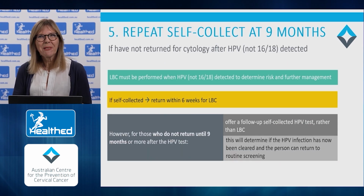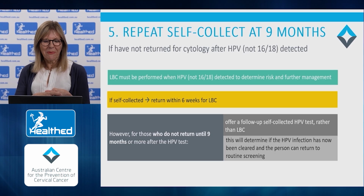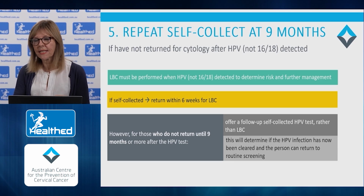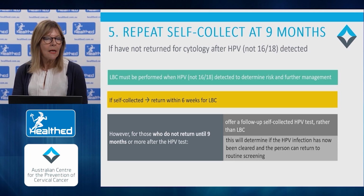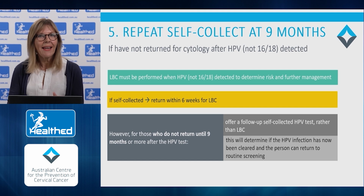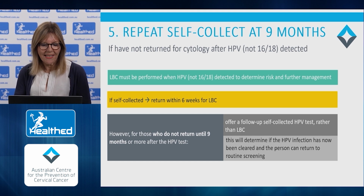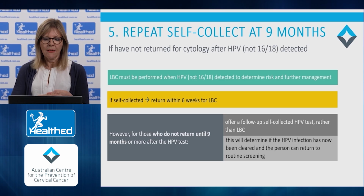Now, I want to come on to this really practical change that I talked about before, because we know that this can happen in many situations. So someone has a self-collected test, it comes up as HPV not 16, 18 detected. We know that in the recommendations they need to have a cytology test when they've got HPV not 16, 18 detected to determine the risk and further management. And that return for LBC is recommended within 6 weeks, or as soon as practical. We want to get people back as soon as practical.